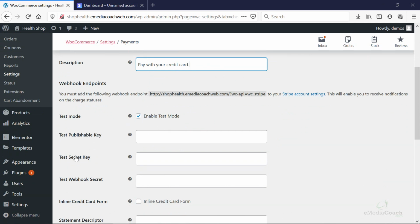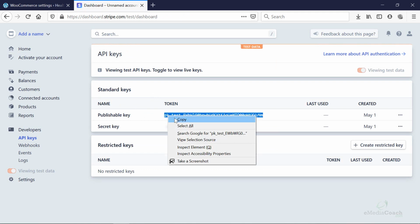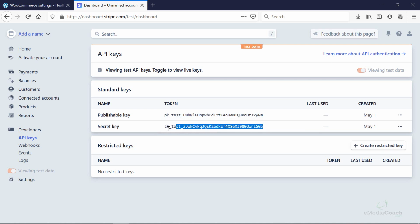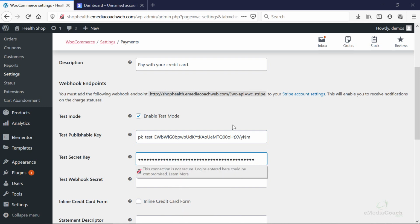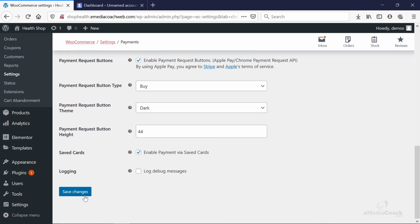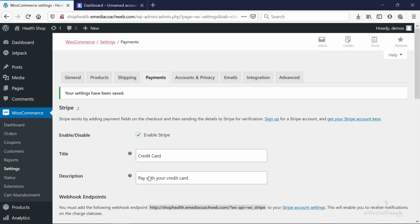Now, test publishable key and secret key. That's these two things here. All you need to do is copy and paste. Secret key, copy, paste. And then that's about it. You can look at the rest of the options, but for now, let's hit Save Changes. And there we go.